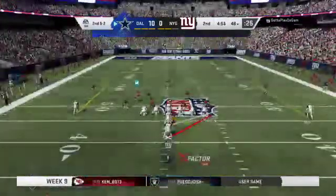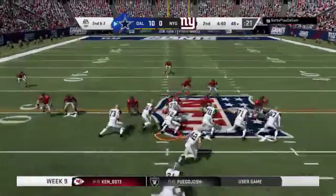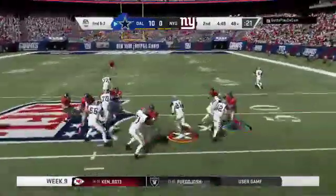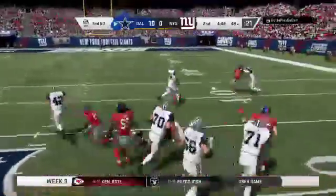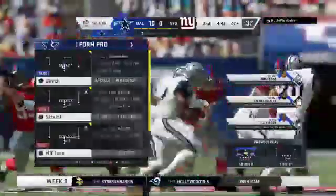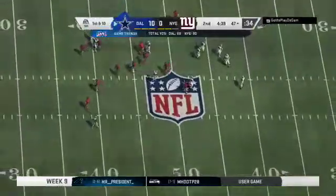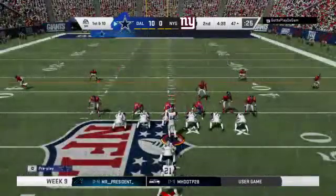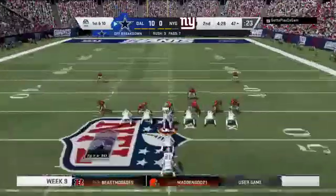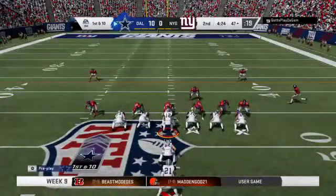Facing a 2nd and 2 after that last catch, good for 8 yards. They'll try the right side with Elliott. And he'll get it down to the 47 here. A gain of 5, good enough for the first down. 2nd and 2 is prime time for a little bit of a gamble, isn't it? Open up the playbook, go play action, toss that bad boy deep. But in this situation, go ahead and give it to your back. Let him pick up a first down, keep the sticks moving.